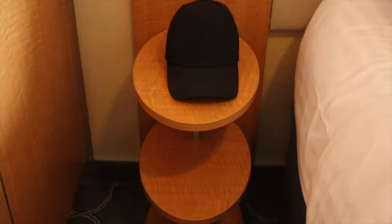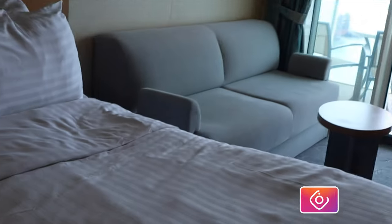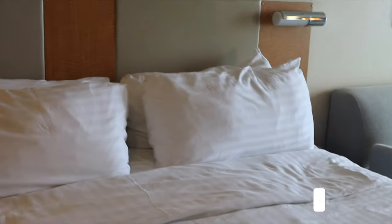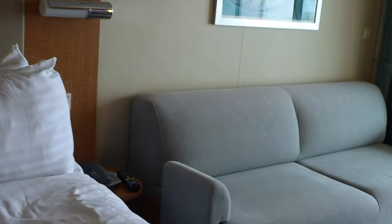Then it comes with two little nightstands with a couple shelves. Little nightstands are cute with a little reading light. I don't know how to turn it on. I will figure that out later. Here we go. Little reading light. I think this is a king size bed. So it comes with a king size bed. And then you can have this into a twin. I think this is a pull out bed as well.